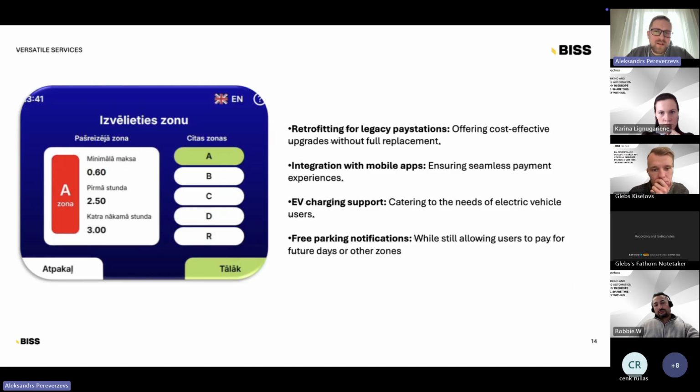Versatile services. I mentioned already the integration with mobile apps to ensure a seamless payment experience, but there are other use cases. One of them is that our pay stations support EV charging. So it's possible to pay not only for the parking, but also for the EV charging. Since electric vehicle adoption is booming, we believe that in the future on the municipality level there will be a requirement for the pay stations to also be used to pay for public EV charging stations.